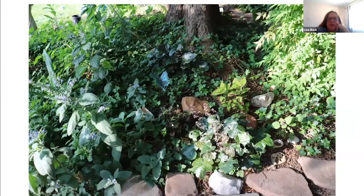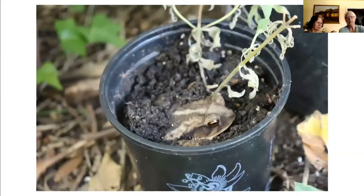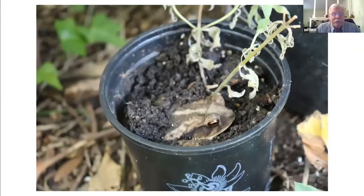And this is my rock garden. That's not a great picture. But rocks need gardens too. They grow well, don't they? Yeah. And you don't have to water them very much either. No.